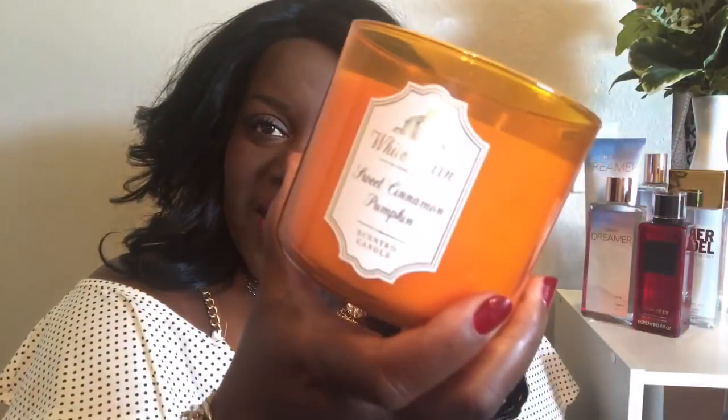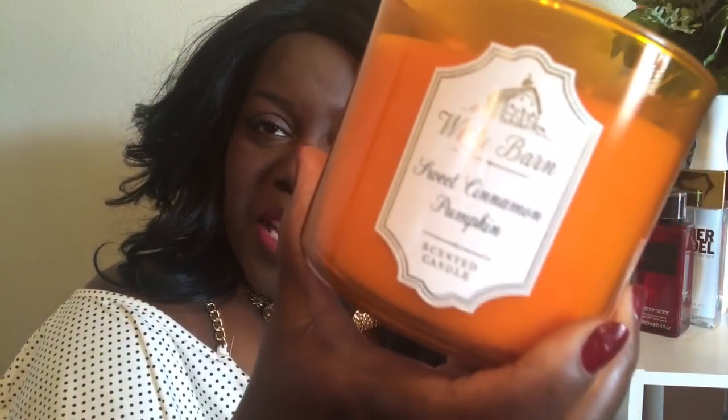Now, I just gave you the spiel about sweet cinnamon pumpkin. So, you know I had to have this one then, because voila, there is sweet cinnamon pumpkin in the White Barn packaging. I love the color. Oh yes, sweet cinnamon pumpkin. Oh my goodness. It is so summer right now, but sniffing this is totally putting me in a fall mood.